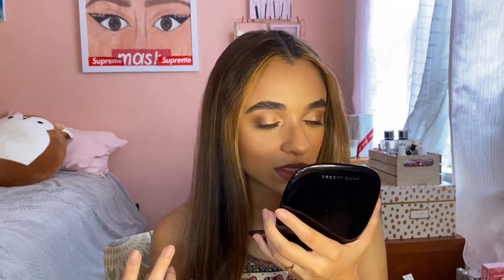And then this setting powder. It wasn't luminous as it said it would be. I look shiny now because I have like three different highlighters on and a glowing setting spray. But I'm not mad that it's not super dewy. It did smooth out the skin. I really like it. It's a setting powder. I'm going to use it up, you know what I mean?